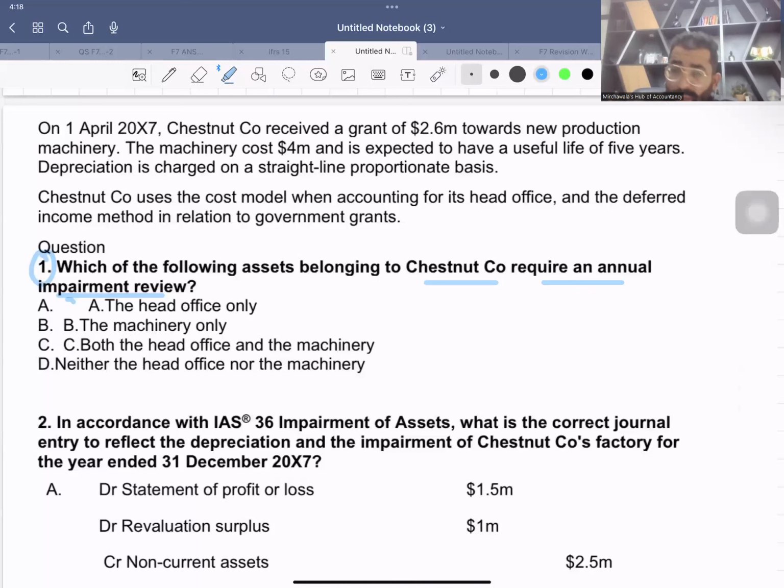But you have never studied this for tangible assets. So the head office, no, there is no must. There is no permanent impairment testing requirement for head office or machinery. So it's not A, it's not B. Even both head office and machinery, no. Yes, D is the answer. There is no such requirement for annual impairment testing for head office and machinery. We know that. This is the easy part. This is not difficult at all.